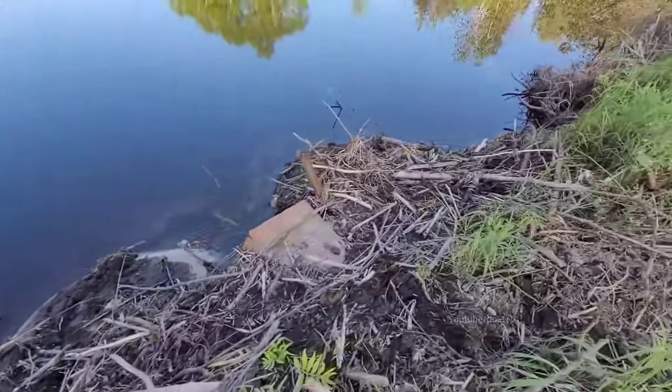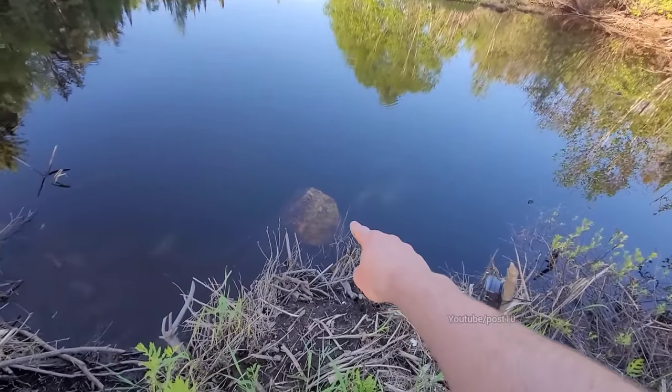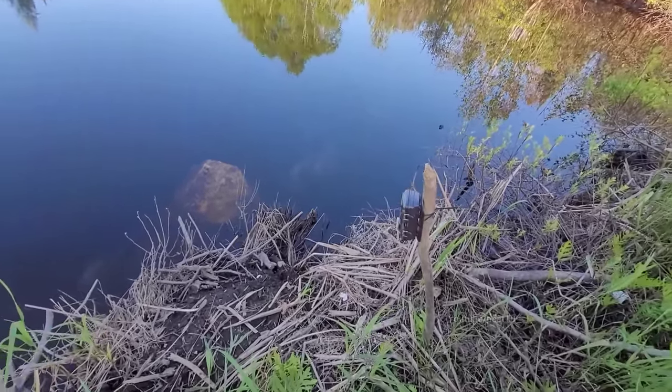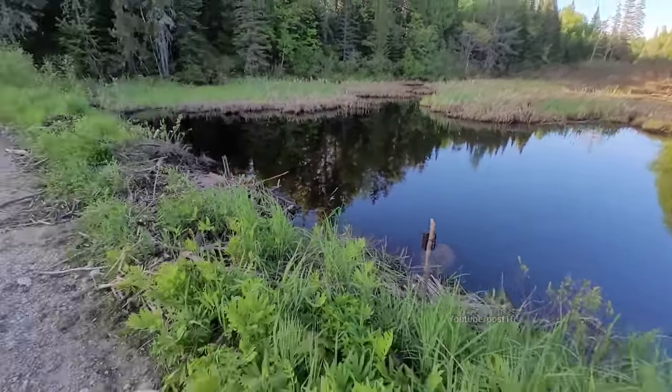And we also have a second camera that is under motion activation right here. Oh, that rock was a couple inches under before we started. Now it's just peeking out. This camera's on motion sensing. Who knows? It's worth a shot. I hope no one takes them.